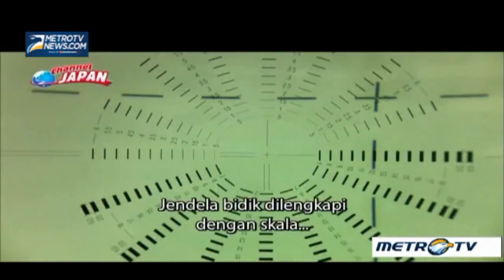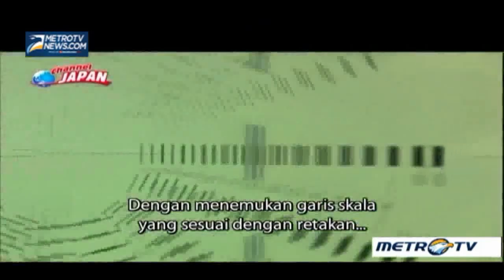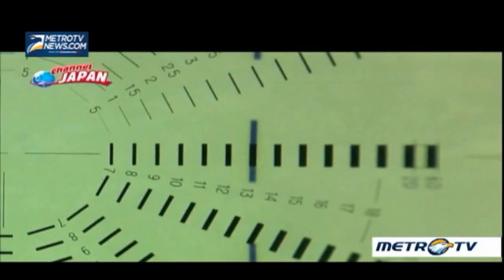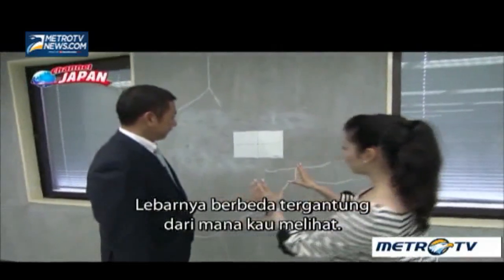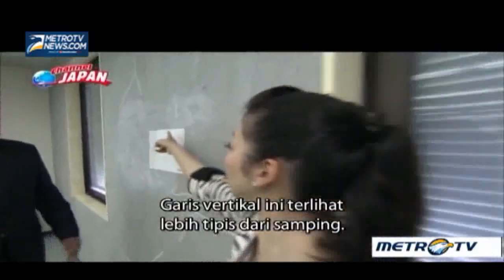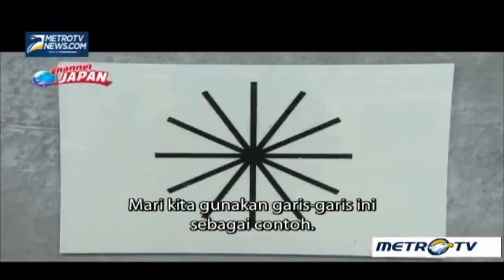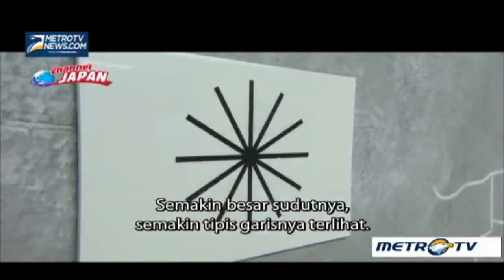The viewfinder is equipped with a scale that's used to measure the width of a crack. By finding the scale line that matches the crack, they can calculate the crack's width based on the distance. But there was still one problem. The width is different depending on where you look at it from. This vertical line looks much thinner from the side. Let's use these lines as an example. The greater the angle, the thinner they appear.